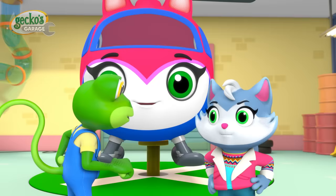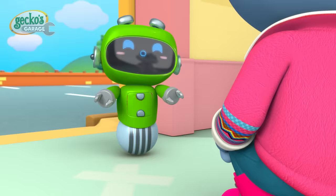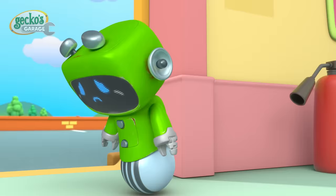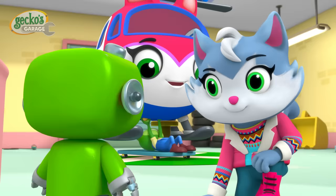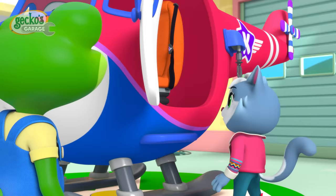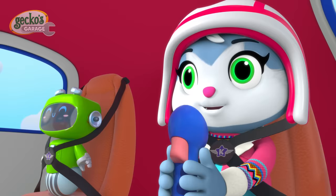May I talk with her, Gecko? Thanks, Cat. What is wrong, Corazon? Would you like to help me with something? All done and ready for a test run. Wait, we can't test it without Green. Don't feel so great too, but sad feelings will pass, like the clouds.